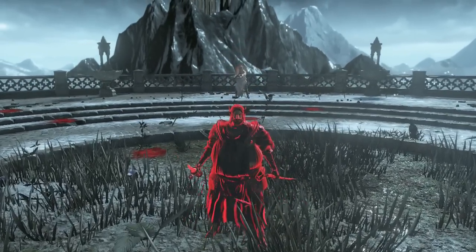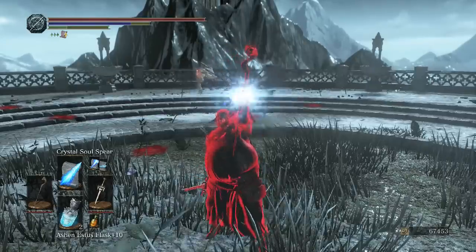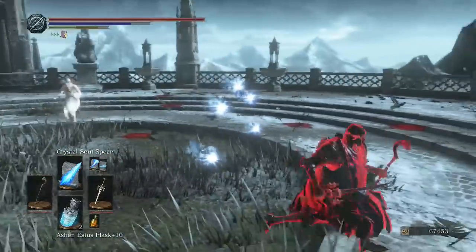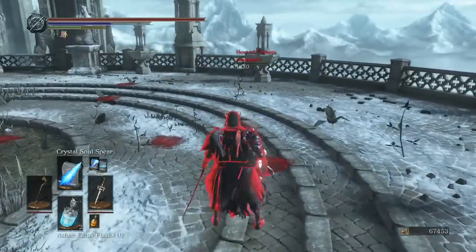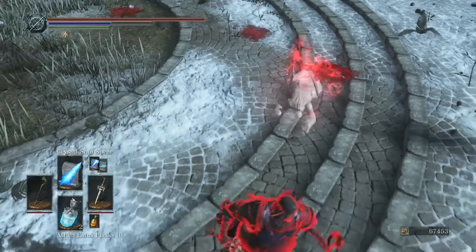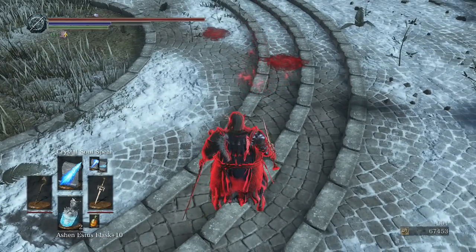That might be the Bountiful Sunlight. I hope I don't shoot the host here. Okay. That would have been annoying for him to do. Oh. Over already. So much spell power.